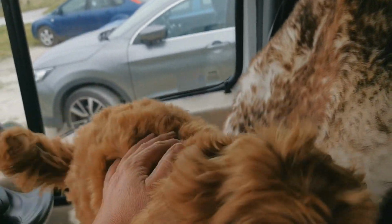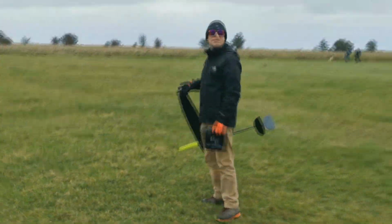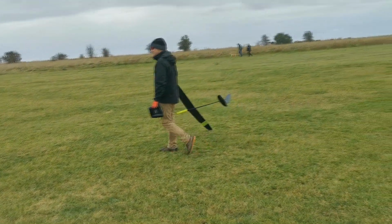Now this is how you fly a glider. I'll step back and give you some space as well, of course. I can feel it coming from here a bit, sort of.